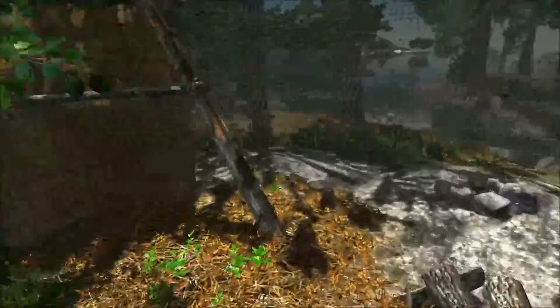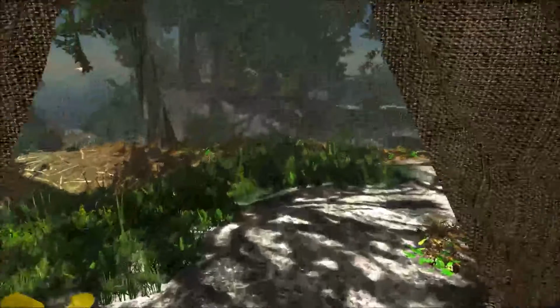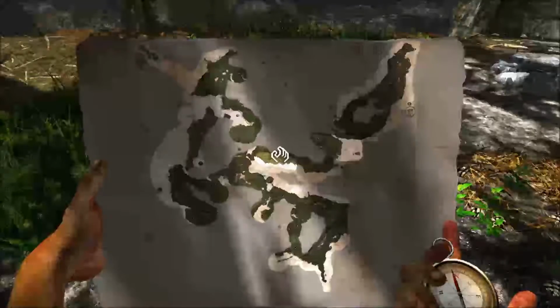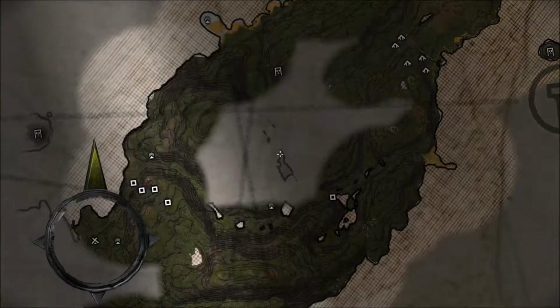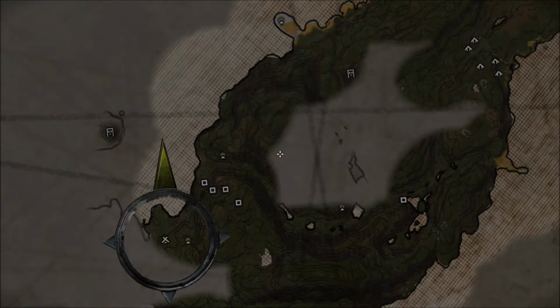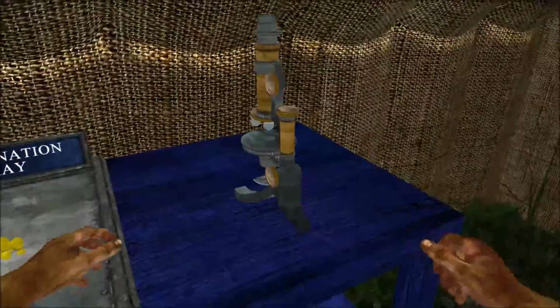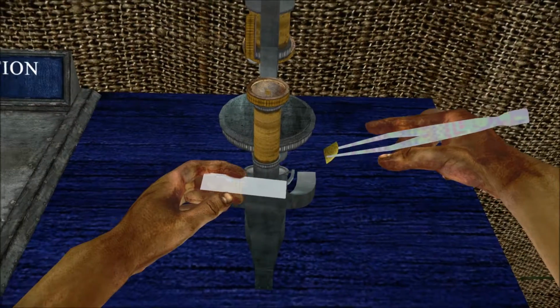Carrying on. Okay, everybody, I've discovered this camp right here. It's got a knife, tray. Let's see where I am. Yes, I am right there. I also know from previous misadventure, or can guess, that there's probably another camp somewhere around here, but that doesn't tell me anything. What I do have are these yellow shrooms. It's time to perform science. For science!